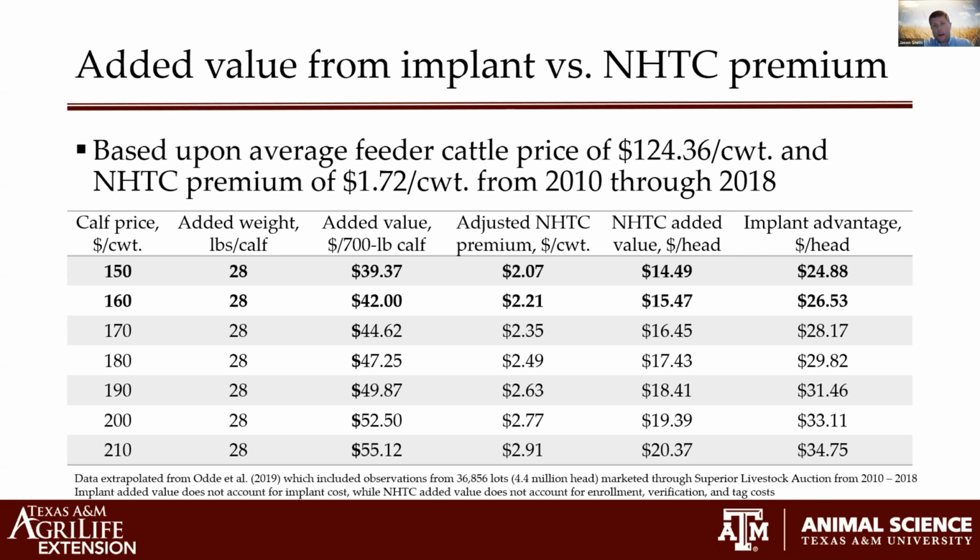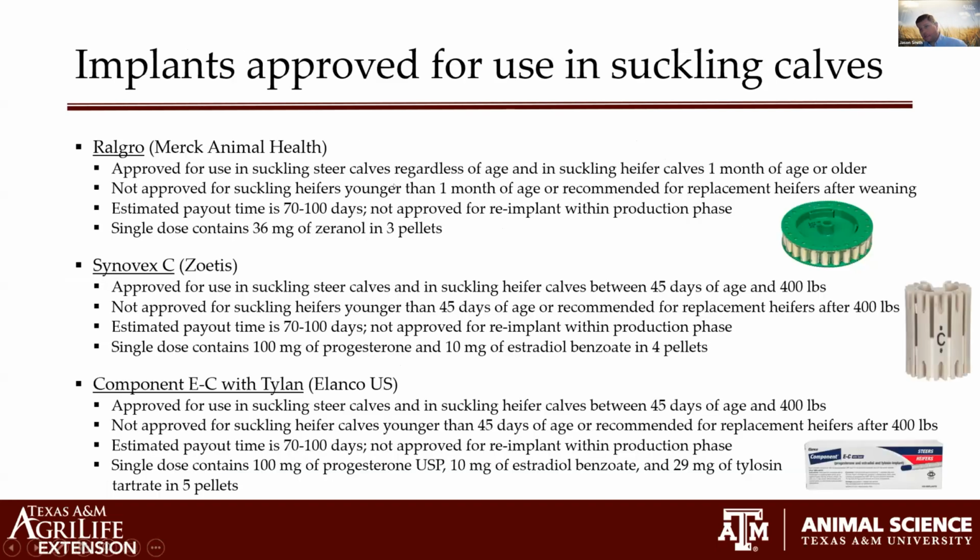Now, where I want people to be careful with these numbers is that this does not represent all programs. There are absolutely some natural and NHTC type programs out there that will potentially offer more than a $2 or $3 per hundredweight premium for natural or NHTC. Those programs, however, are very few and far between. Okay, and so for that reason, I'm confident that this table, this data set, paints a pretty representative picture of the potential dollars that might be left on the table by not implanting cattle, even if you are marketing them through a natural or NHTC type program.